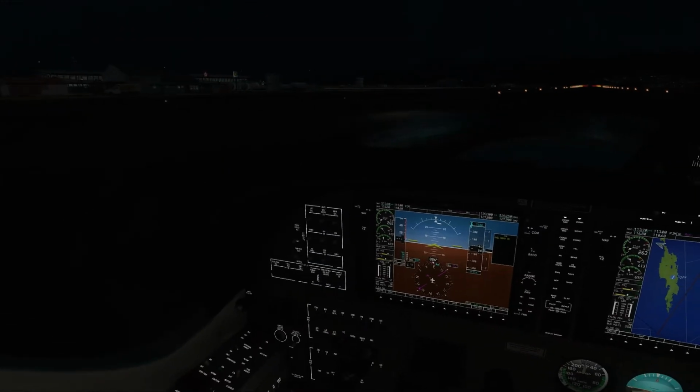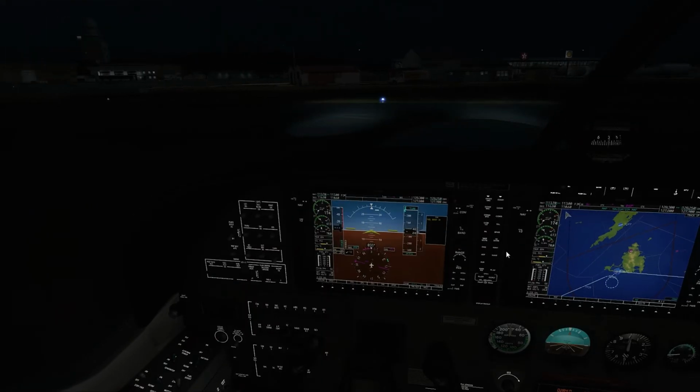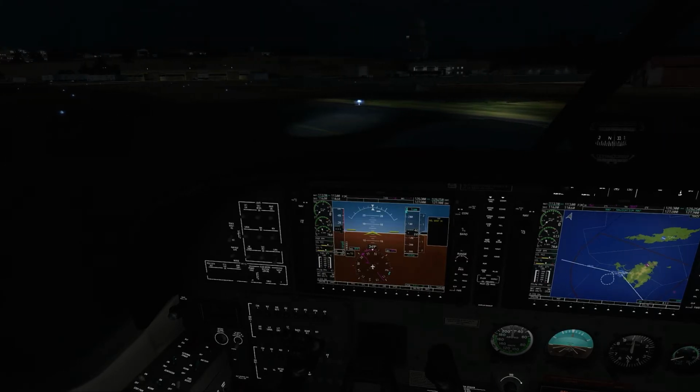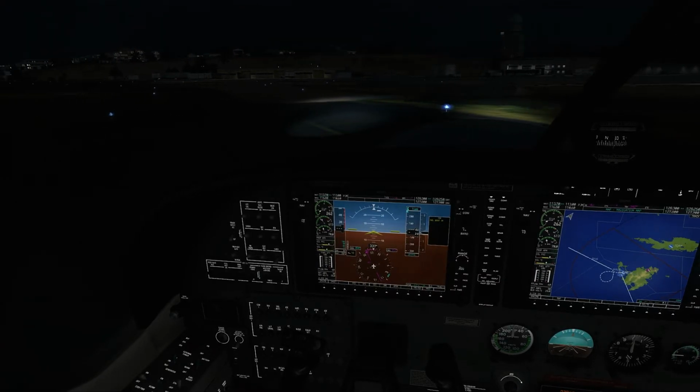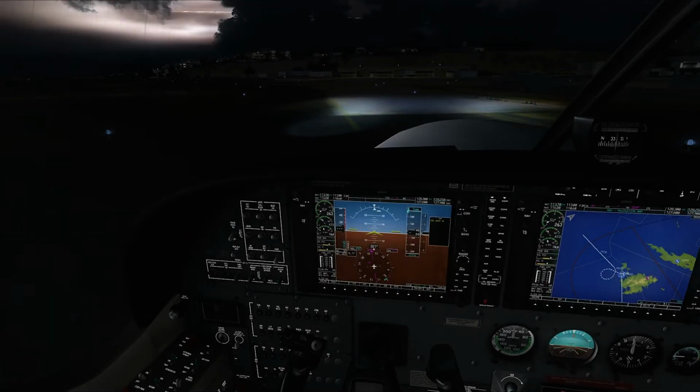Now I think our turnoff is right there, if I'm not mistaken. It's really hard to see here at night. Normally I'm looking for a yellow line to follow, but that sure does look like a turnoff. So yeah, there's our yellow line right there. How you like that? Follow that taxi line, and that should take us back over to our parking space.